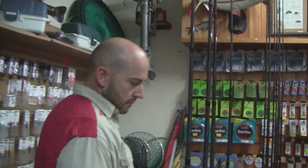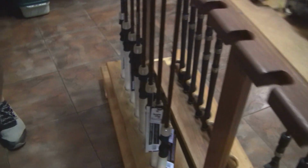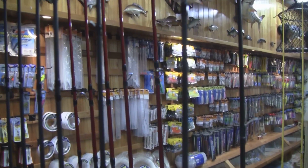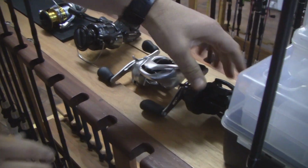I'm now going to run through a couple of rods and reels that the guys use. As you can see here, we've got the new Crucial rods out, and a couple of the different versions of the Kariba rods, also very popular this year with the spinning guys. I'll show you a couple of the reels that the guys are tending to enjoy.